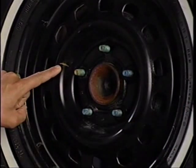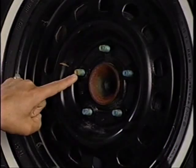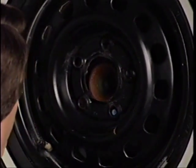Perform a hub runout test. Mark the wheel and a stud so the wheel can be placed back on the original studs. Remove the wheel and reinstall it 2 stud holes away from its original location.